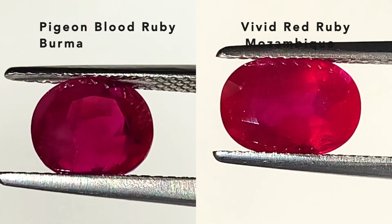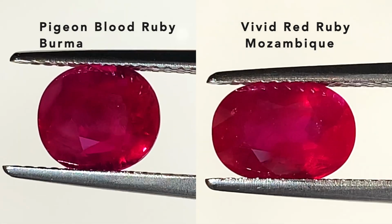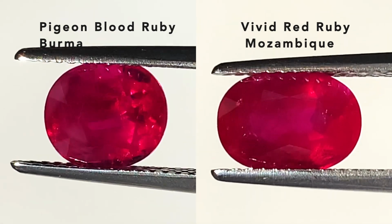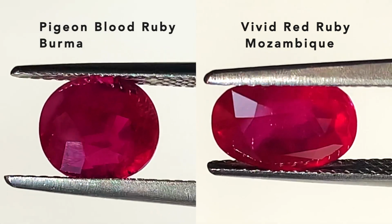So here's a comparison of a Burma ruby and a Mozambique ruby. The one on the left, the Burma ruby, is actually pigeon's blood because it's got strong flashes, while on the right it's more hazy, more cloudy. It's got a good red but still not classified as pigeon's blood.